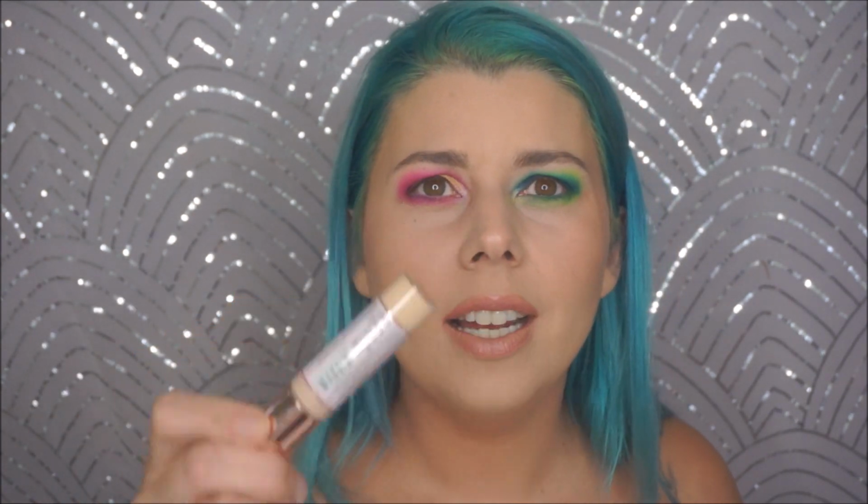The concealer shade is C6. No, C5, I'm sorry. Did I say C6 in the beginning? I might have said C6. It's C5, I'm sorry. This is C5. Why did I say C6? Maybe online. Anyway, it doesn't matter. Why am I still talking about it? This is C5, not C6, I'm sorry.